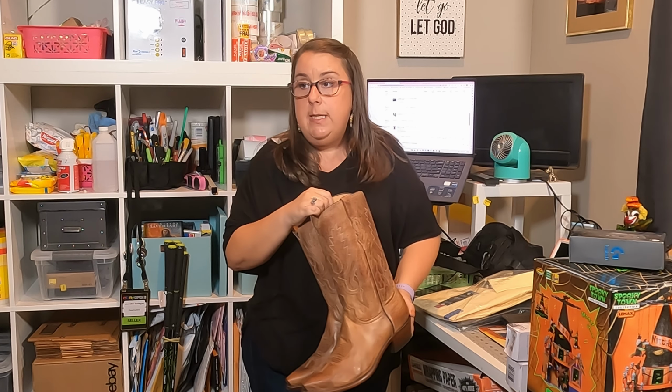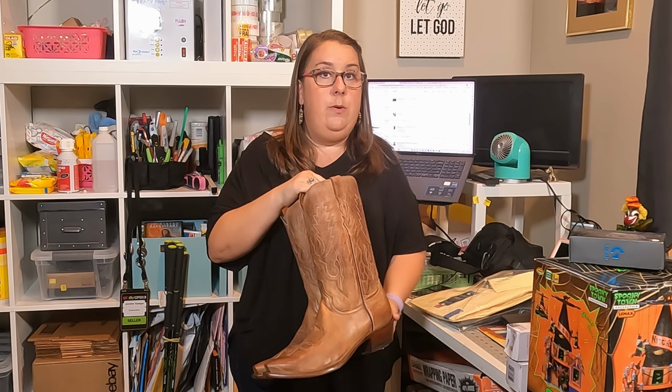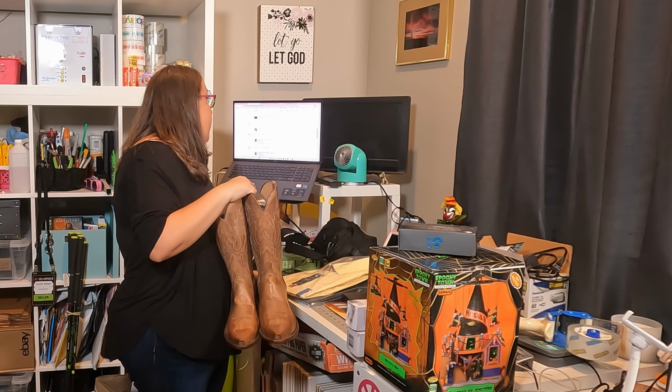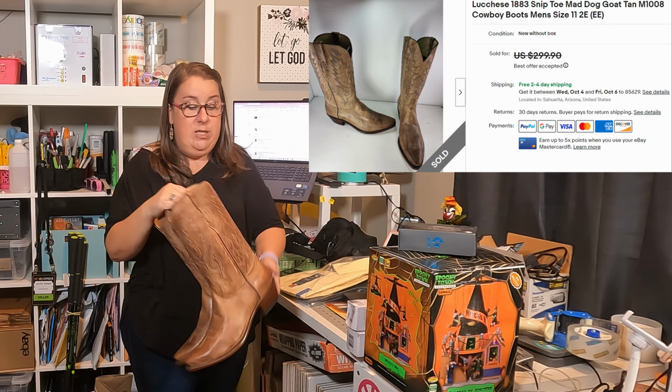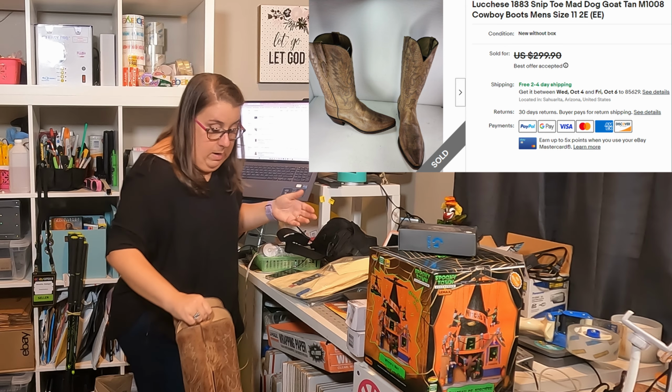So I do pay up on these, and I understand the risk, and he knows that I can't pay more than kind of my comfort zone here. So I paid up $80 is what I paid for these boots, but they sold within a week for $275. So I'll pay $80 to make $300 all day long.